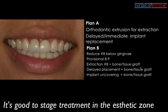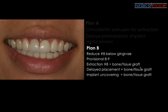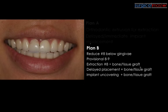And I'm going to put the poll up in a few minutes, and I'm going to ask you what percentage of your implant practice is immediate placement, and what percentage is delayed. Because I find that there's a big hype around immediate placements, and I do immediate placements as well, but it's a very small percentage of my practice. So for this patient, I'm choosing option B that involves, number one, reducing number 8 below the gingiva. What's the reason? So we can remove the coronal part of the tooth, and we can have the soft tissue cover and gain some more tissue. I'll show you how this works.